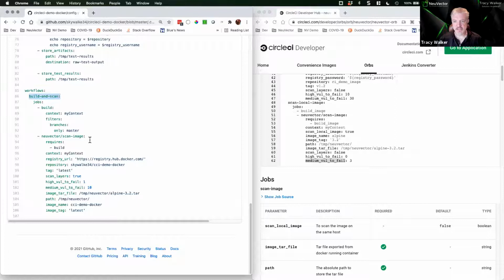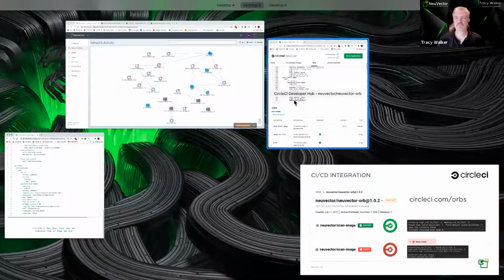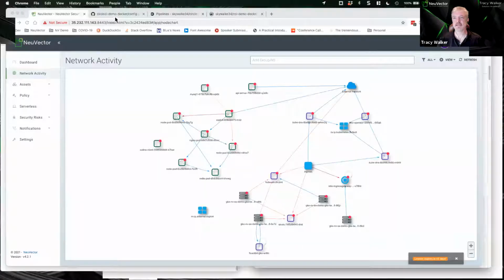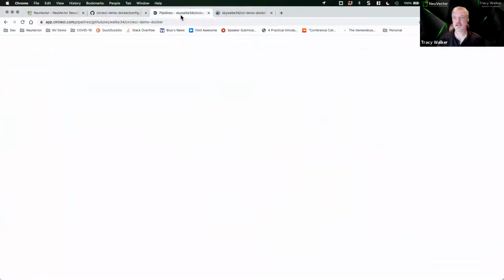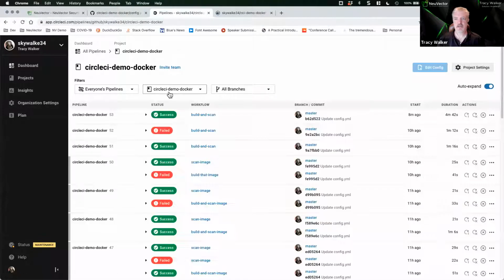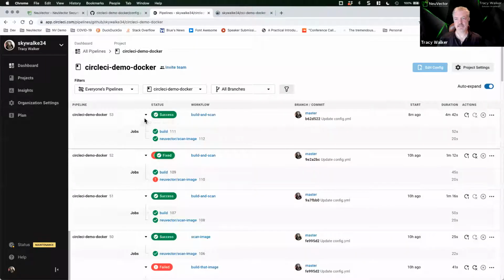What I'm going to do is I see right now I've got high vulnerabilities to fail. Let me refresh this and make sure I've got the latest. There we go. That's what I thought. So high vulnerability to fail is currently set to 10 and medium is set to 10. If I go to, where did I lose my window for Circle? There we go. There's my pipeline. So you can see here, let's refresh this. Ran this as recently as 8 minutes ago.